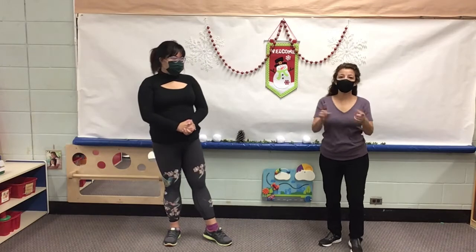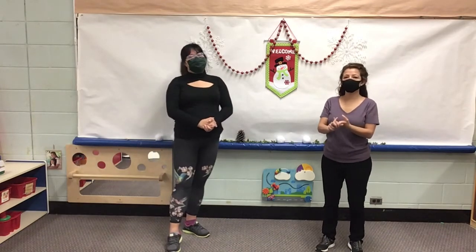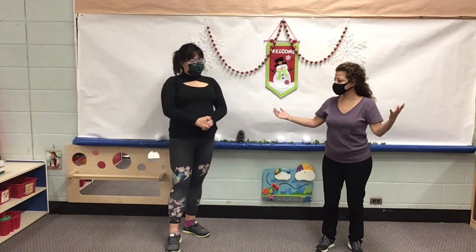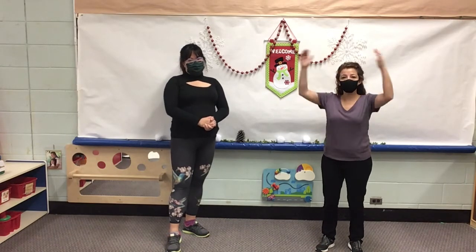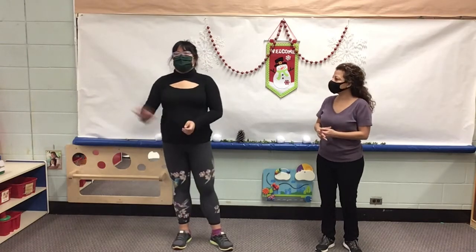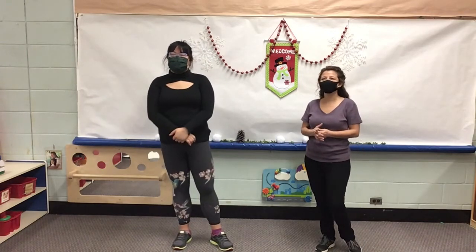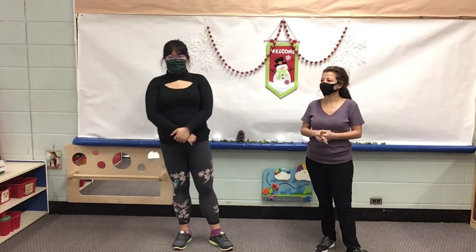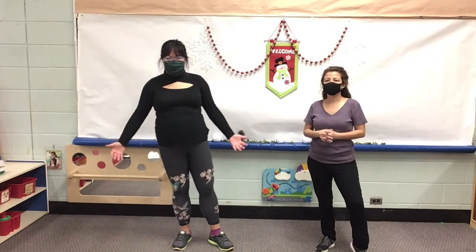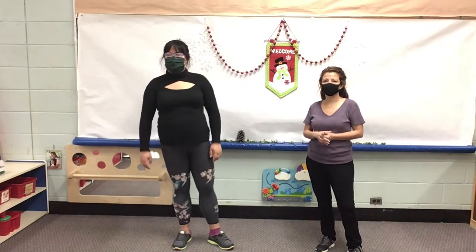You can use towels, you can use blankets, you can use whatever big piece of material you have at home to cover yourself in your home tent. We have an actual tent that we're going to have to build, but you guys can build a fort and pretend that you guys are camping inside out in the open. So we're just going to jump right into it.